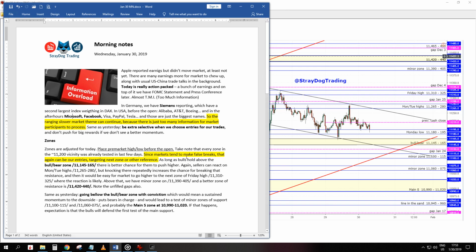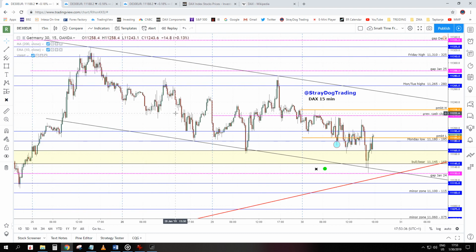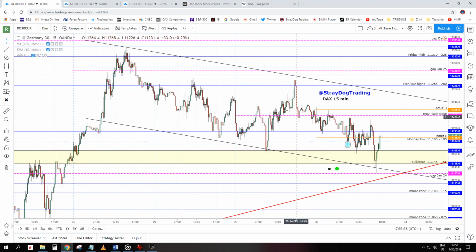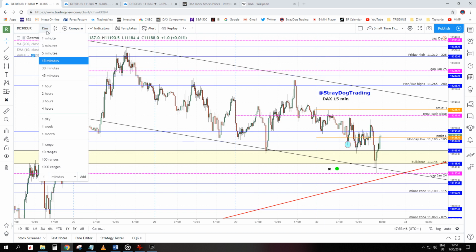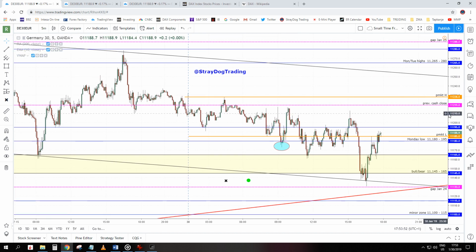Since market tends to make false breaks, that again can be our entries targeting next zone or other reference, and that was exactly what happened today, and there were our chances. Now this is a 15-minute chart, and the pre-market high was made at like 4:15. Pre-market low was made here at 8 a.m. Let's go down to the smaller time frames to observe price action there.